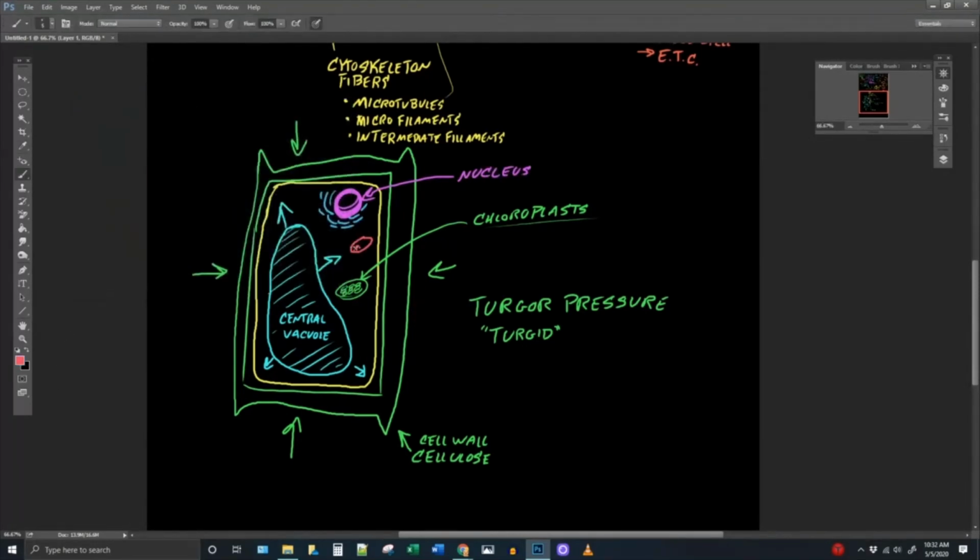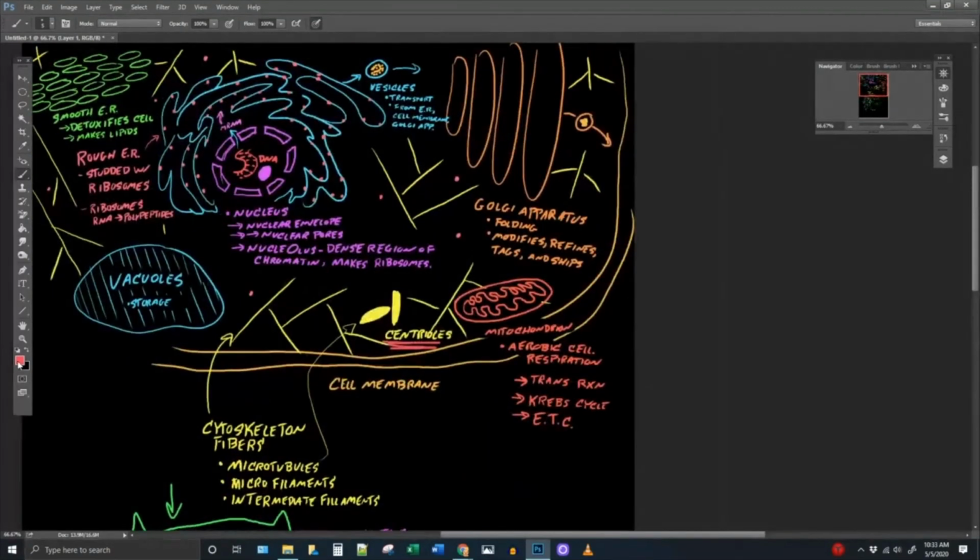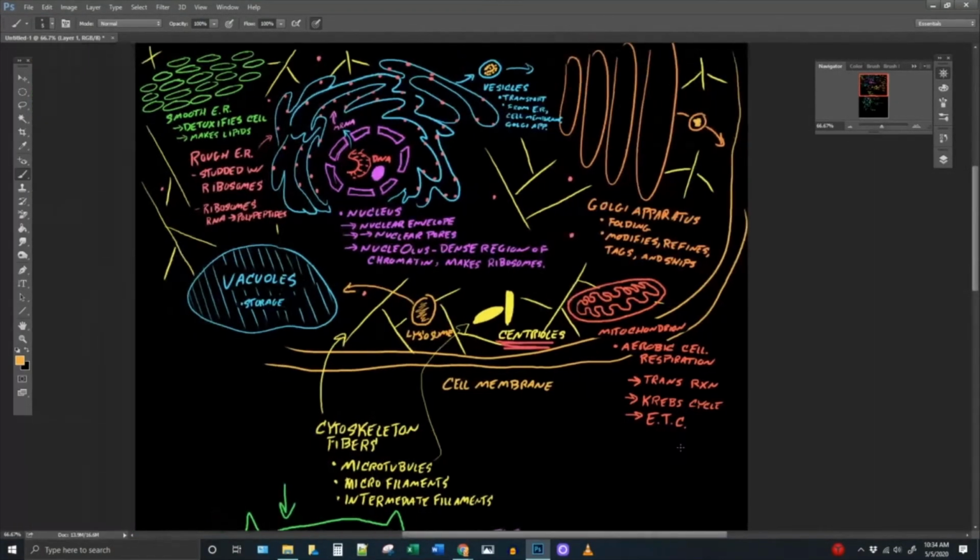Plant cells also have some of the other organelles we're familiar with, but one of the things that they have that animal cells do not is chloroplasts. So plant cells have a cell wall, a central vacuole, and chloroplasts. Meanwhile, animal cells have lysosomes, centrioles, and sometimes flagella and cilia.